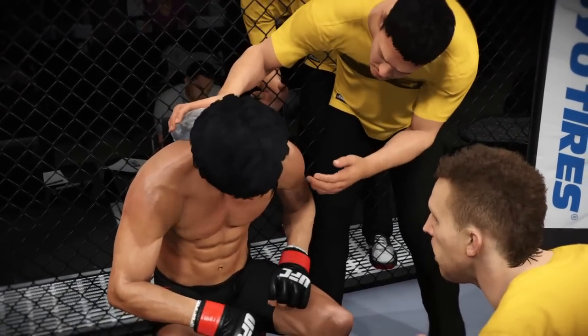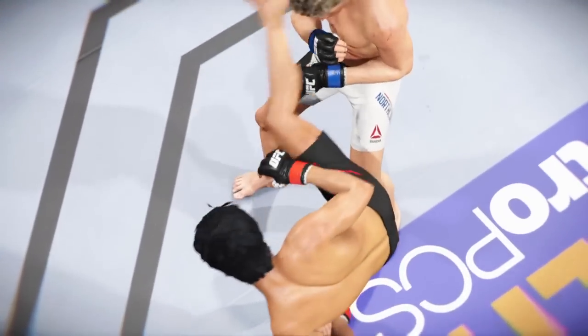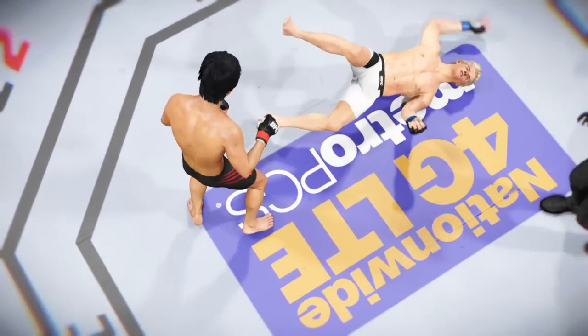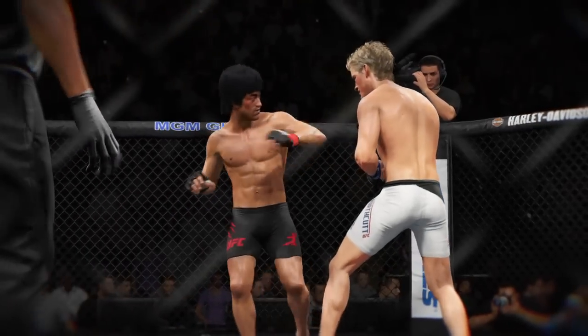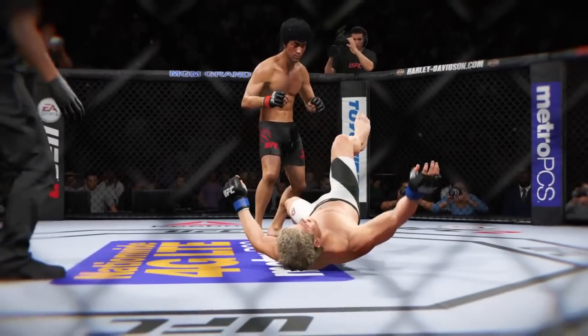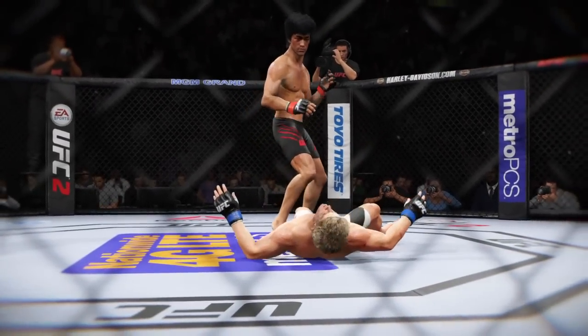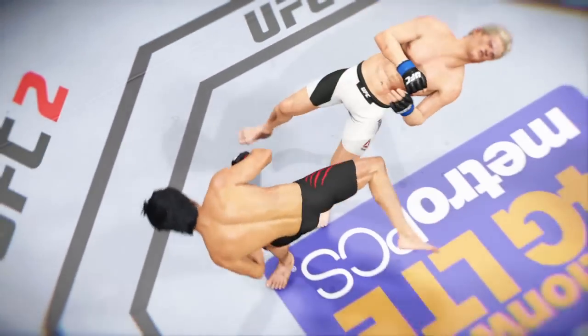I want you to go out there. Here's a vicious kick that results in a knockdown. Check it out again. And here it is from another angle.